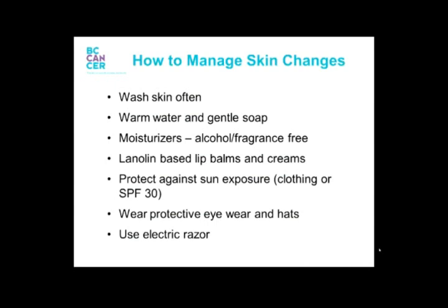Some general tips are to wash your skin often using warm water with gentle soap. Moisturize your skin. Just make sure to choose alcohol and fragrance-free products. Lanolin-based lip balms and creams are good choices. Be sure to protect against sun exposure with clothing, sunscreen with SPF 30, and protective eyewear such as sunglasses and hats. Be sure to use an electric razor when shaving.